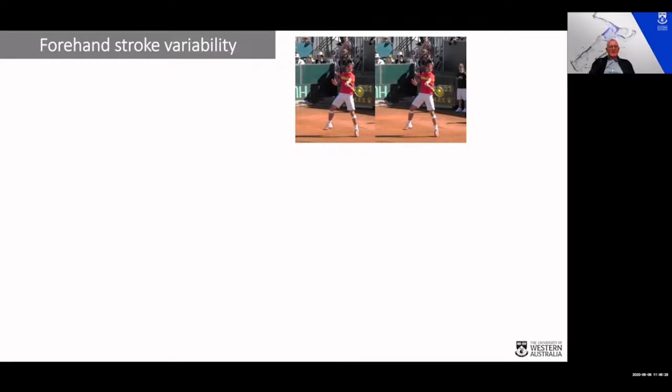Now, here I'm comparing Nadal versus Nadal. So when I'm talking about variability in this particular case, I'm not talking about Nadal compared to Federer or compared with any other player, okay? We're looking at Nadal versus Nadal in a similar tactical environment.